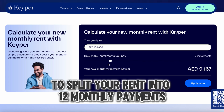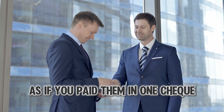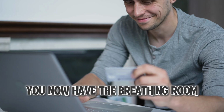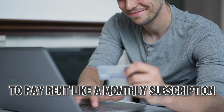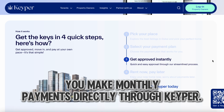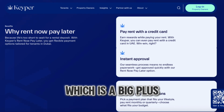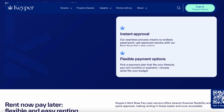As a tenant, you use the platform to split your rent into 12 monthly payments. Keyper settles the entire rent upfront with your landlord, so from the landlord's perspective, nothing changes and it even gets better for them. They get their money as if you paid them in 1 check. But for you, you now have the breathing room to pay rent like a monthly subscription, which also makes it better for you. I think the application process is digital and fairly smooth. And once approved, you make monthly payments directly through Keyper. The platform even supports credit card payments, which is a big plus if you're managing your cash flow or collecting reward points.